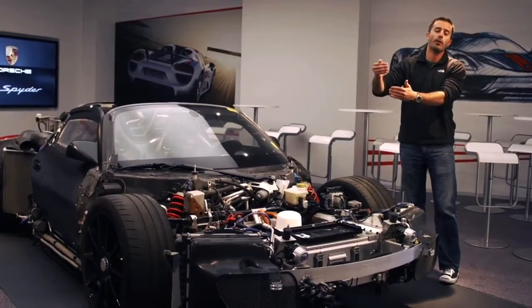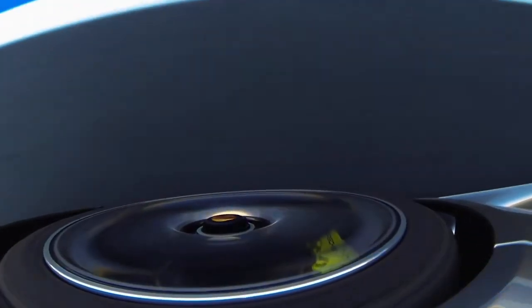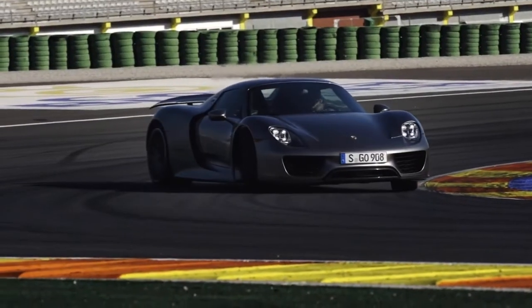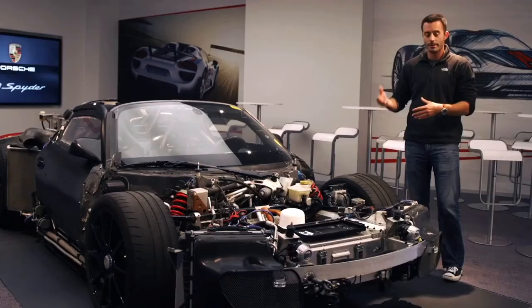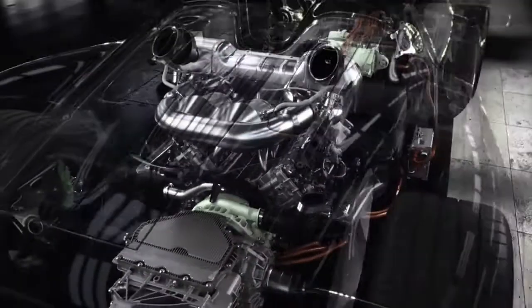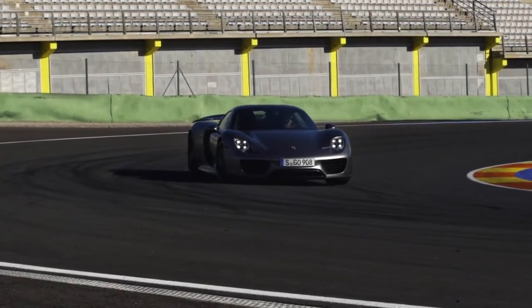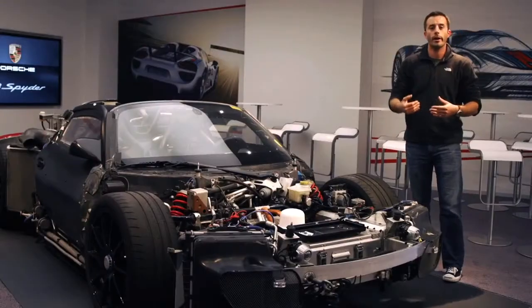They can control power left to right by using the brakes, and it gives them some really interesting advantages in terms of oversteer situations and understeer situations. In an oversteer, they can sense that through wheel speed sensors and so on, and apply power to the front axle to help pull you out of a corner. And in understeer, they can apply braking pressure to help the car turn when it's not.